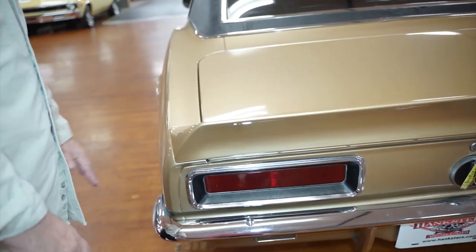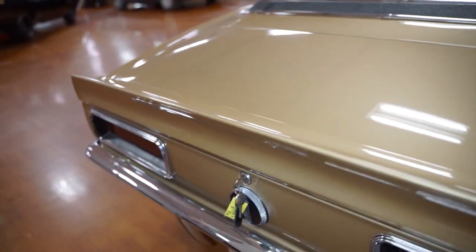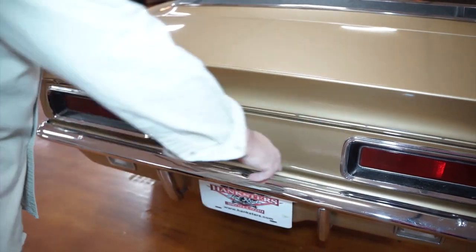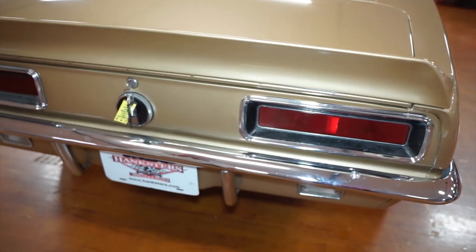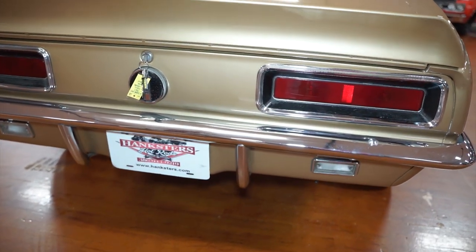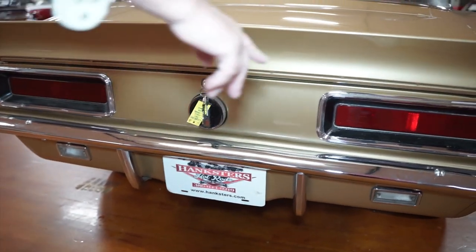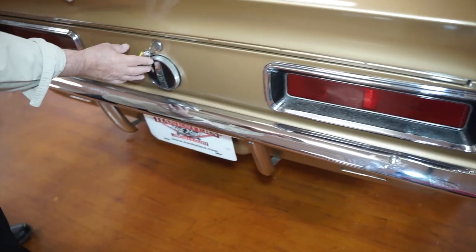Paint down the side. We still haven't found a mark or a chip or a ding in this car. Again, look at the gap around the rear deck, just as fresh and clean as you'd ever hope to find. The correct RS bezels around the taillight assemblies, which are solid taillights. With an RS, you get your backup lights underneath the rear bumper, and that's correct for the car. Back bumper, again, no scuffs or marks or pushes on it, anything whatsoever.